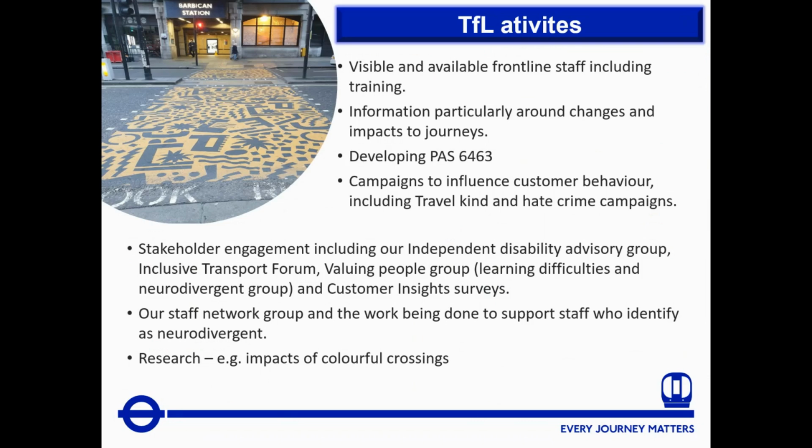As another contribution, obviously, we developed the PAS 6463. We have campaigns like Travel Kind and hate crime campaigns. We have vast stakeholder engagement through all sorts of different levels of stakeholder engagement to understand where the negative impacts are. And our staff network and supporting our staff and creating a neurodivergent workforce as well is really important. And then we carry out research, for example, in the picture on colourful crossings, which is, whilst we understand the impact of vibrant and noisy patterns, etc., in our built environment, we're carrying out research at the moment more specifically on colourful crossings. So, the research does develop further and further.